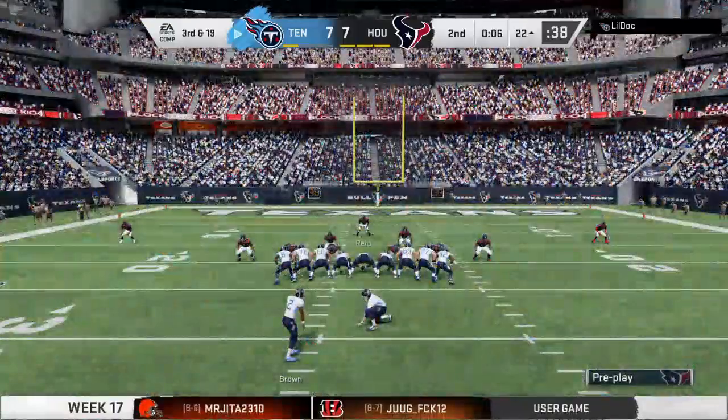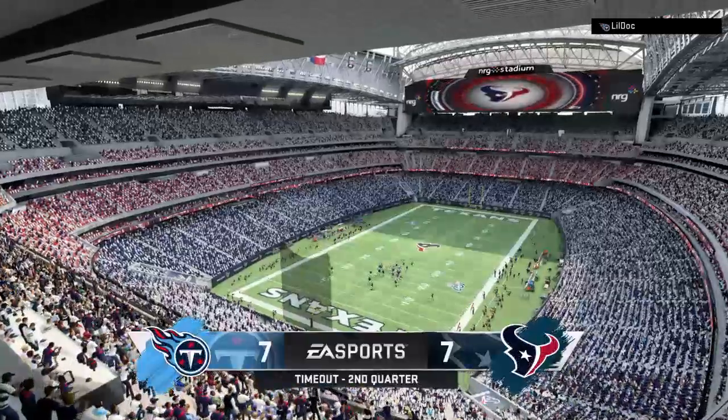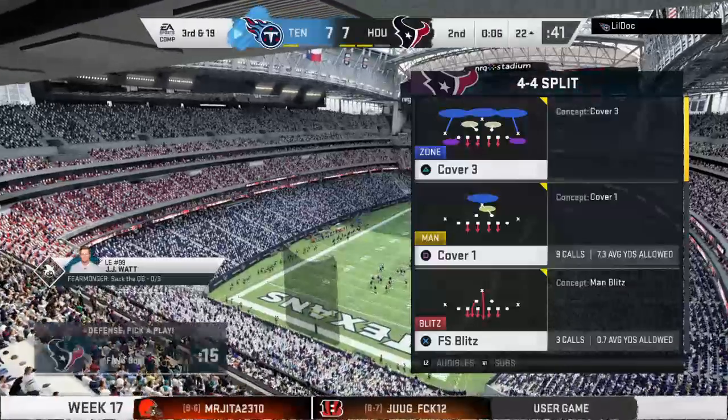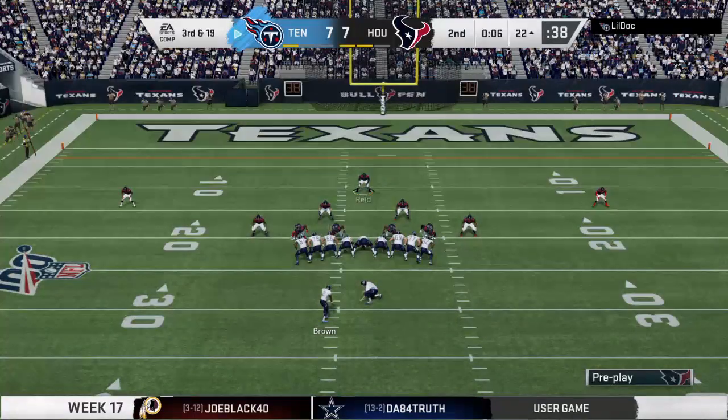So on 3rd down, the field goal unit will come out as they'll try to get 3 before half. And now they'll take a timeout defensively. After the 2nd down play, they burn the timeout, making them sweat out the final few ticks here in the 2nd quarter.